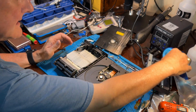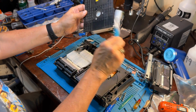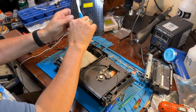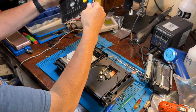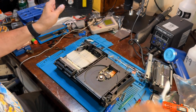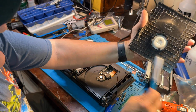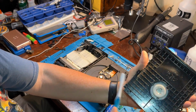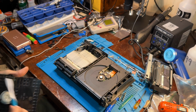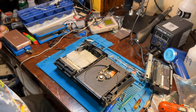And that kind of cleans it up without having to do a whole lot. And then I just kind of wipe this off a little bit with my brush. Alright, so there's a little bit of dust on this side too. I probably want to just wipe that off, without getting the dust on the lens.